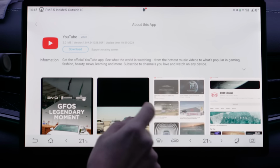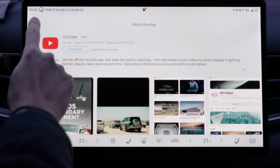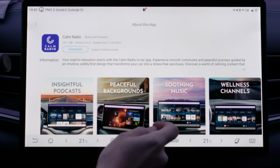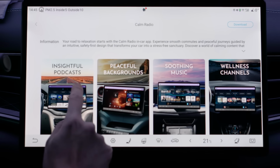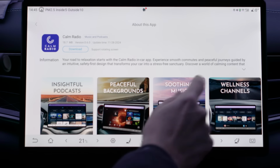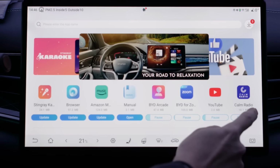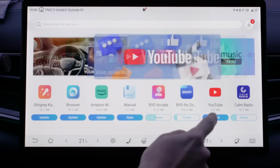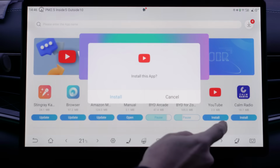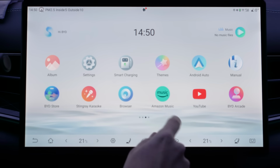YouTube is, of course, everybody knows YouTube. That's how it is supposed to look. Let's try it out. Calm radio. Your road to relaxation. Alright. Insightful podcasts, peaceful backgrounds, soothing music, and wellness channels. Good. But yeah, let's start downloading each of these. Alright, YouTube is already, it was only 2 megabytes. That's impressive size for the application. So let's install. Okay, so here they are. Let's try the YouTube.